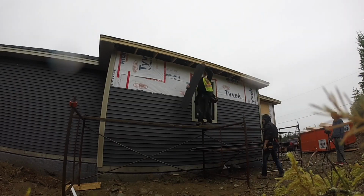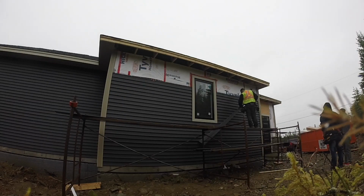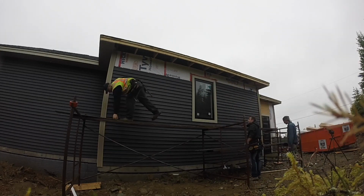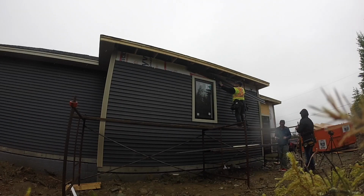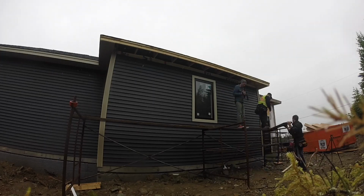Now, nailing the siding in place, we're using an electro-galvanized plated nail, as recommended by our manufacturer. We make sure the nail is only driven to a point that keeps the siding snug against the house, but allows some room for movement. The siding will no doubt expand in heat and contract in the cold.